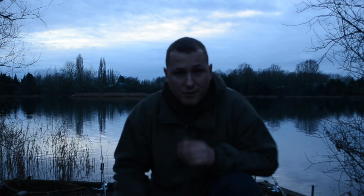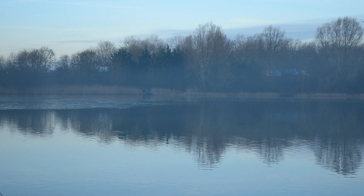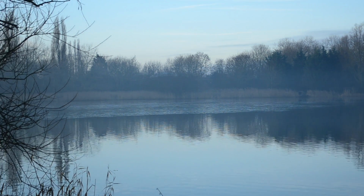And there you go, 3 rods on the spot, lovely jubbly. Well, it's early morning after the first night, and there's the evidence that we're deep in January. Half the lake's frozen.